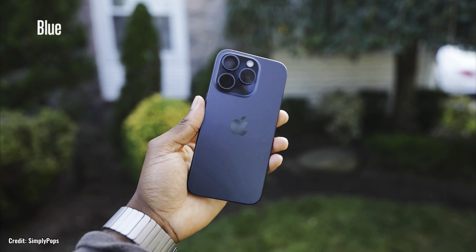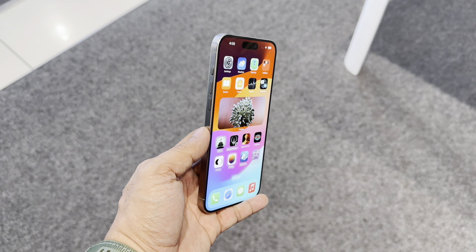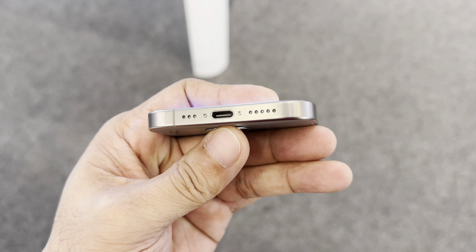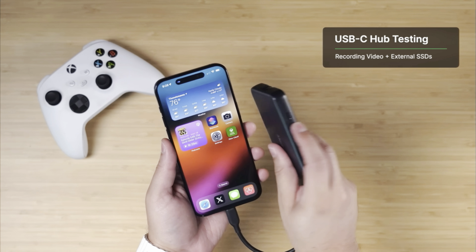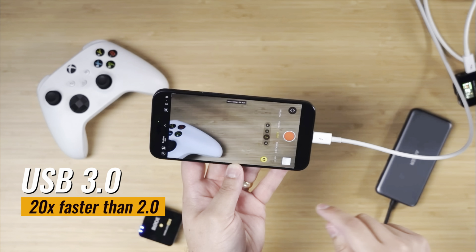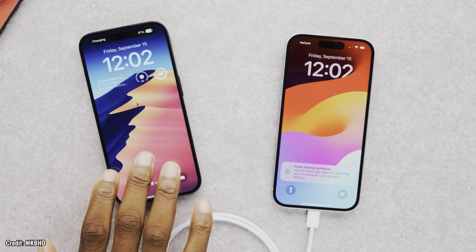I personally like the natural titanium because it has a nice metallic shine. And now finally, the phone also has a new USB-C port instead of Lightning. This is a huge deal because it means you can use the same cable and charger for your MacBook, iPad, or Android devices. You can also transfer data faster with USB 3 speed, up to 20 times faster than USB 2. It also supports PD or power delivery, capable of charging any Type-C devices, which is pretty cool.